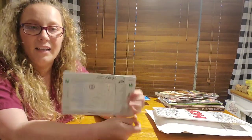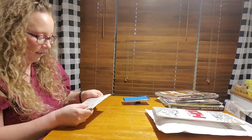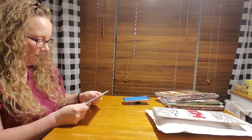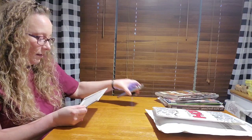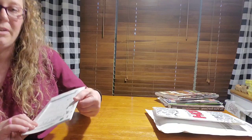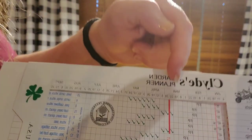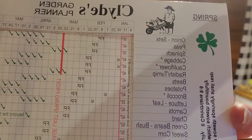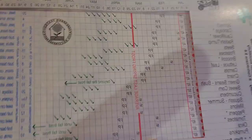So when you go back to your Clyde's Garden Planner, up here are the months. We're going to put that red line on March 27th. And when you do that, it'll tell you when you can start all these things, like your onions, peas, spinach, cabbage, cauliflower, tomatoes, peppers. It goes all the way down the list, and it tells you what day and what month with those green check marks of when to start those things.